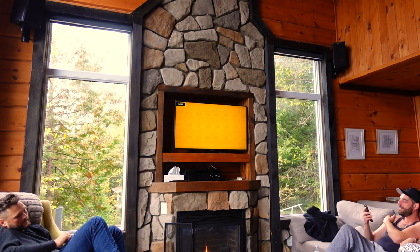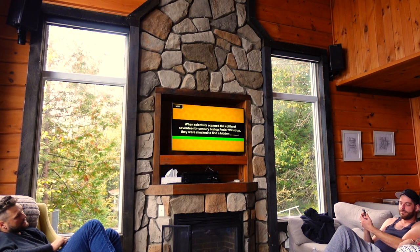Okay, here's your first question. Egypt, I bet. When scientists scanned the coffin of 17th century Bishop Peter Winthrop, they were shocked to find a hidden plank. It's like we realize now. Wow.